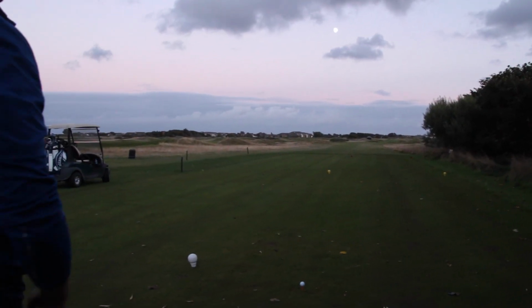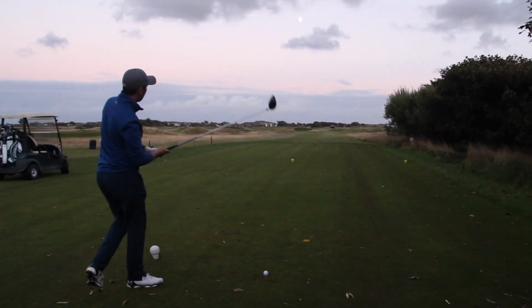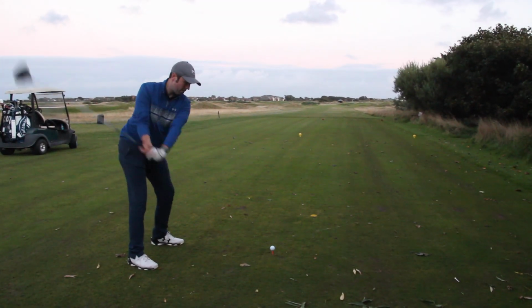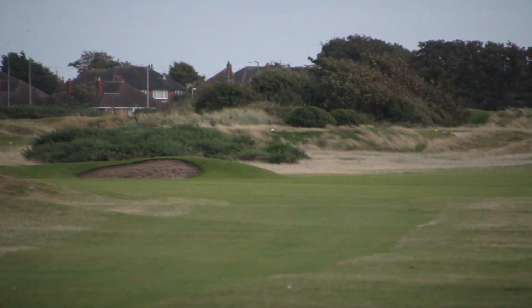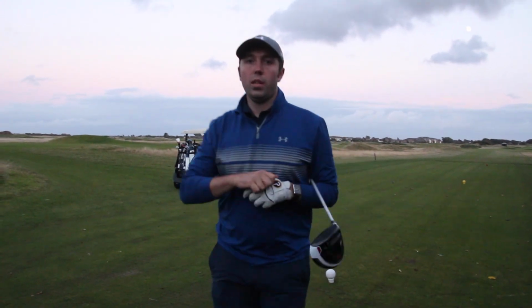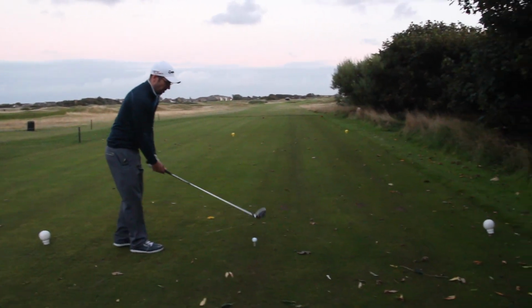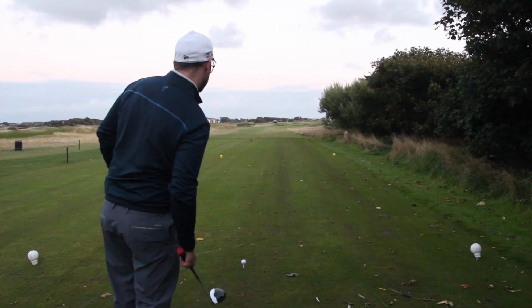Right again. But this is another aim a long way right and try and hook it in a bit. Well, don't hook it in, but let the wind come in. Okay. Yep, should be good. Stay there. Yep, past the right hand side of the bunker. That's good. I feel like I still need to play a fade into that wind, which is unusual for me, because in the past it would have been a bog standard shot, but now I'm aiming straight and trying to almost fade it into that wind.